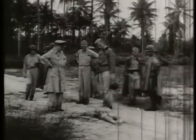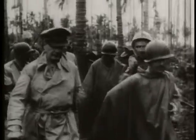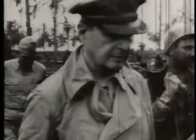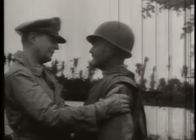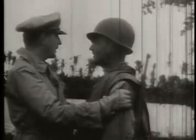A few hours after the successful surprise attack on Los Negros Island by the 1st Cavalry Division, General MacArthur arrived to congratulate the officers and men of the invading force. And congratulations are in order, for the cavalry had been trained as infantry, and all their efforts were pointed toward coordination and preparation in the new role.